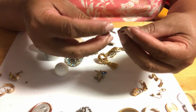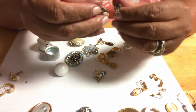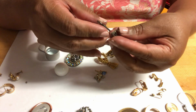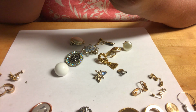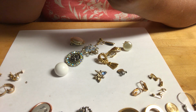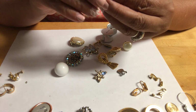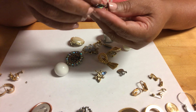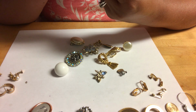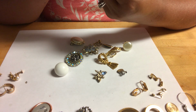Now this one, I think it is from this one here. Maybe, maybe not. Let's see what this one is. It says sterling silver. Oh, this was a pendant, but it broke. It had just the little stems sticking out. I'm not sure what it says in there. I see a G and an S. MGS, RGS. I think it's MGS.